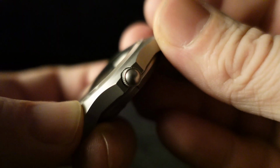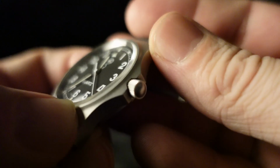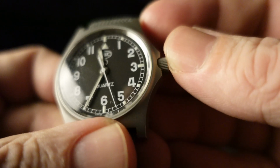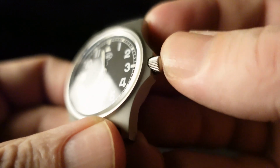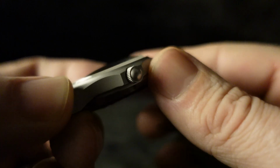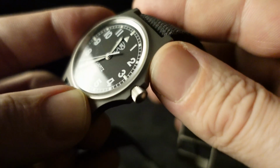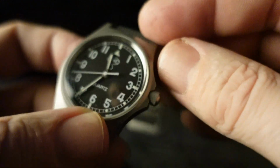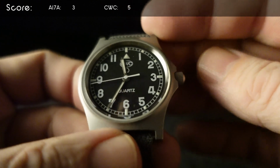As I mentioned, the CWC has a screwed down crown, and it's nice and compact. This is a quartz watch, so you're rarely going to be using this. And because it's a screwed down crown, it's really solid, safe, and you can kind of trust it when you're underwater. So I'm going to give it a 5 out of 5.